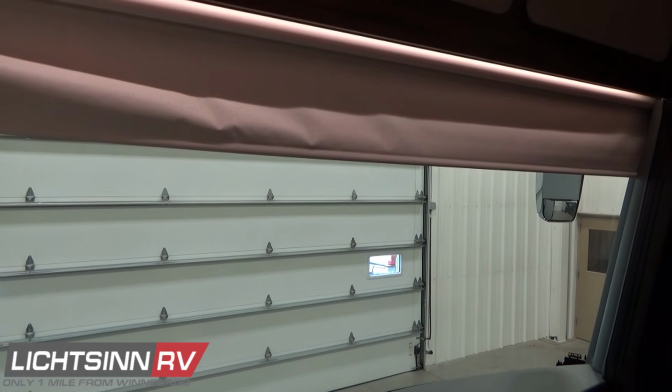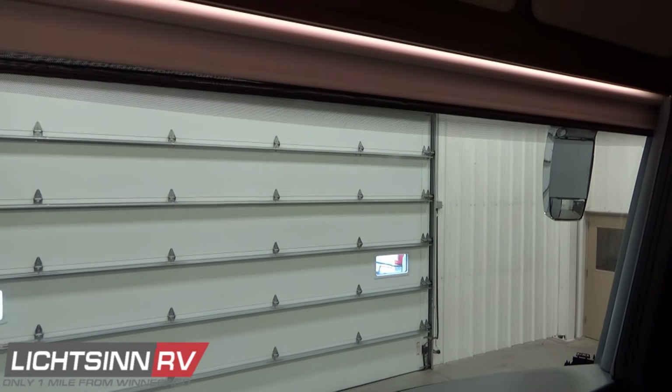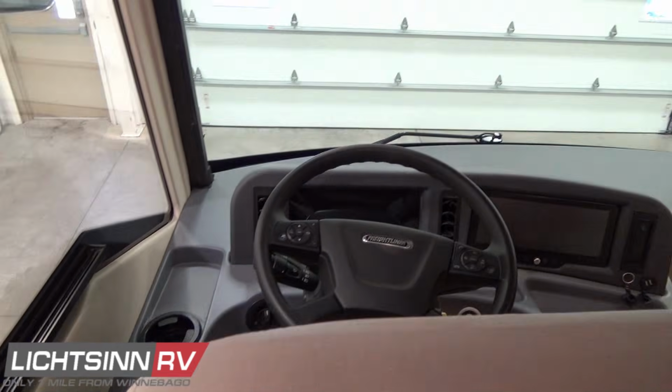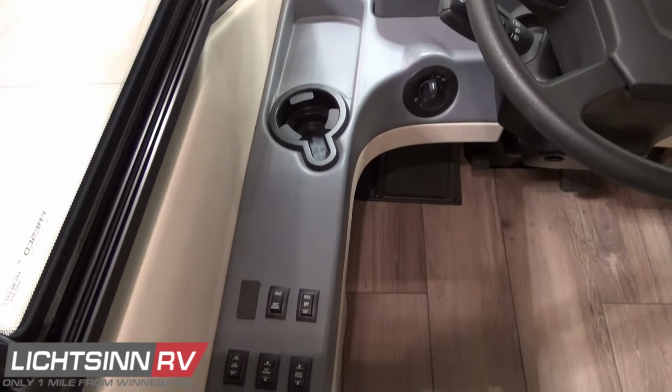But also a great shot here from the driver's seat of how you can actually view straight through to that patio side mirror that's placed slightly ahead. But the beauty of it is, when you're in the passenger seat, you have full view of the open road ahead.